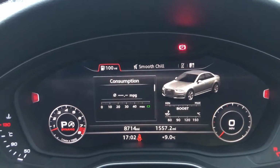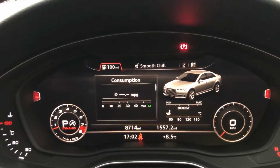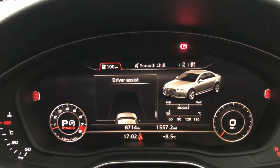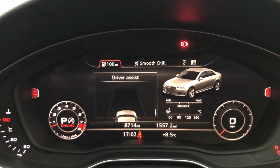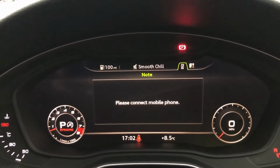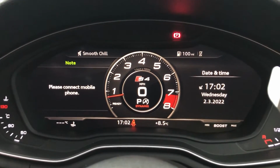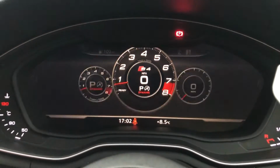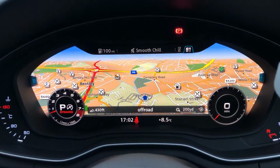But if you don't want virtual cockpit, you can change that to the consumption figures. You can also scroll down, you get your trip computer, and you can get your energy consumers and driver assist as well. If you don't want that, you can get your DAB radio up, and you can also get your Bluetooth telephone. If you click the view button, you can change the display, so you've got your speedo in the middle and two separate sections. But for me, that is the only way I would have it.